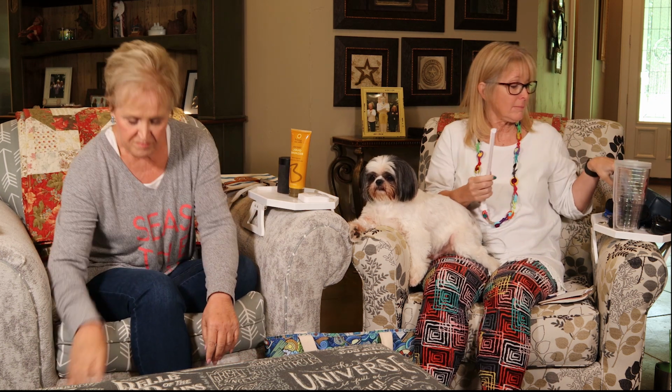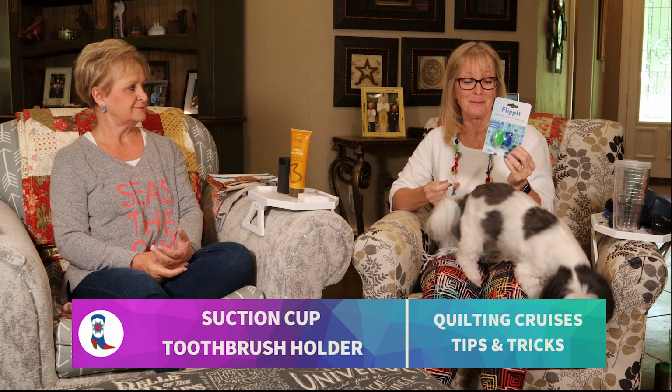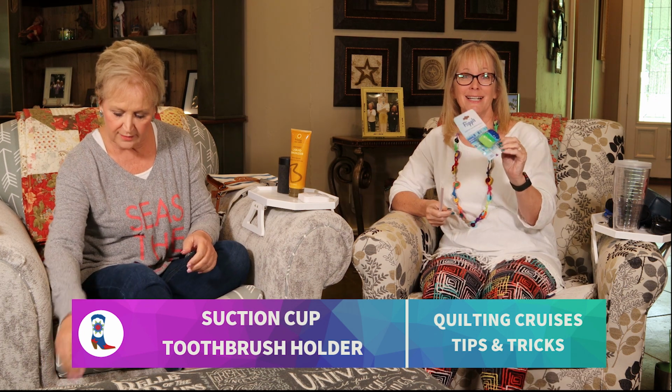Another thing, I got these at Walmart. It's called Flip It, and it's for your toothbrushes. You can put your toothbrush in this. It has a suction cup on the back, and you can suction it to the mirror. That way your toothbrush is never left on the counter, and your stateroom attendant can clean everything. It's really cool to have your toothbrush up and out of the way, and not sitting in a cup, where your room attendant then doesn't bring you a clean one because you've got things in the cup. So a little toothbrush holder is a fun one.